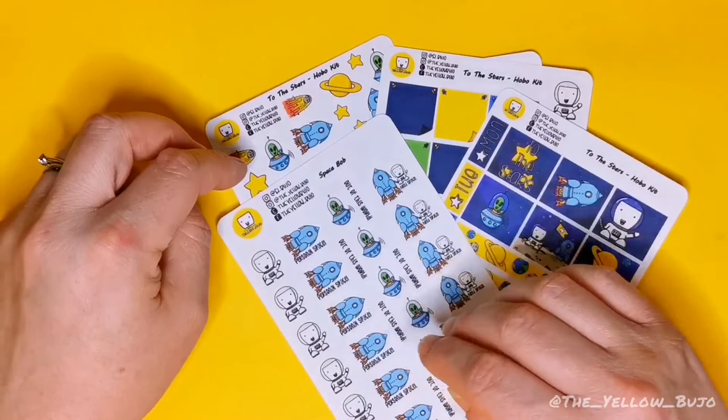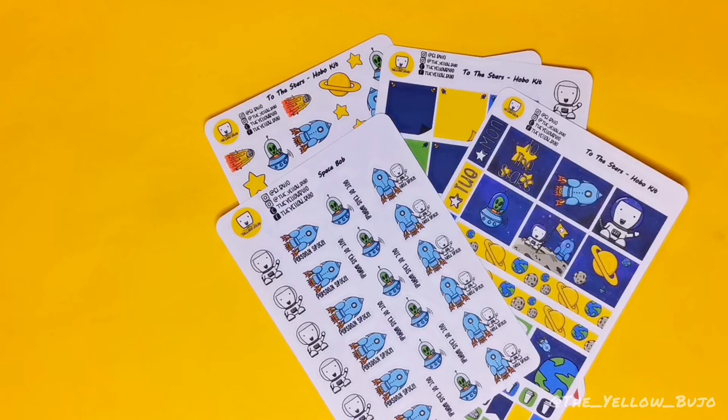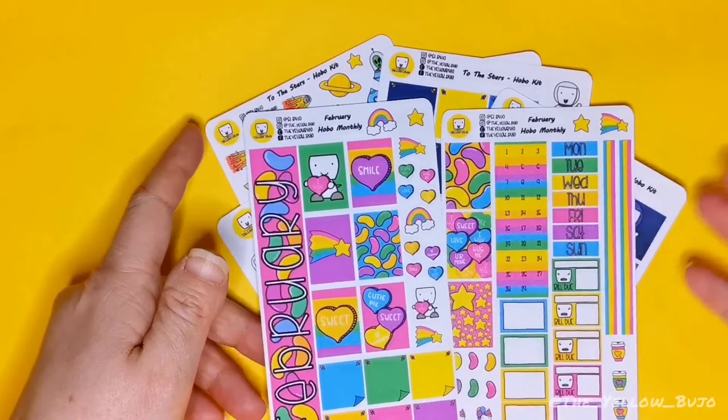The only other release that I have, I will be showing you more of in another video, so I'll show it to you really quick. But I will be showing you a video of how I set this up as well, and this is my February monthly kit. Okay, so that one will be out this week at some point as well.